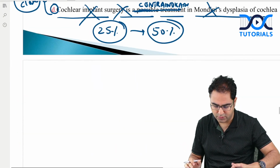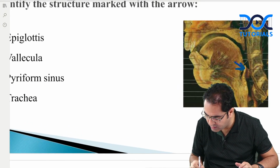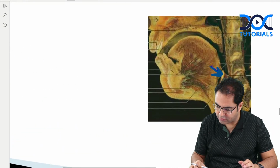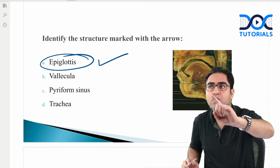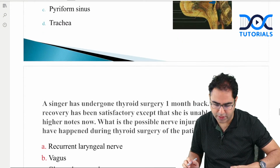Okay, fine. Now, identify the structure marked. Please see, he's asking, this is epiglottis, beta. This is epiglottis, my dear friend. Again, this question came in your paper also, epiglottis. So we have done the marking of piriform sinus, we've done the marking of fossa of Rosenmuller, and this is epiglottis, my dear friends.